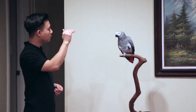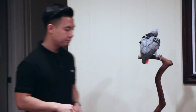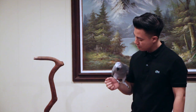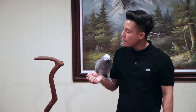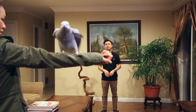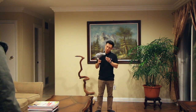So, Smokey, wait. Good, turn around. Good girl, come here. Good bird. Go back to perch. There you go. Smokey, come. Good, Smokey. Can you do a kitty cat? Good. Can you bark? Can you chirp? Good. Smokey, what do you like to do? Good bird. Smokey, chew. Thank you. Smokey, come, perch. Good. Smokey, wave. Wave. Wave. Good bird. Good bird, Smokey.